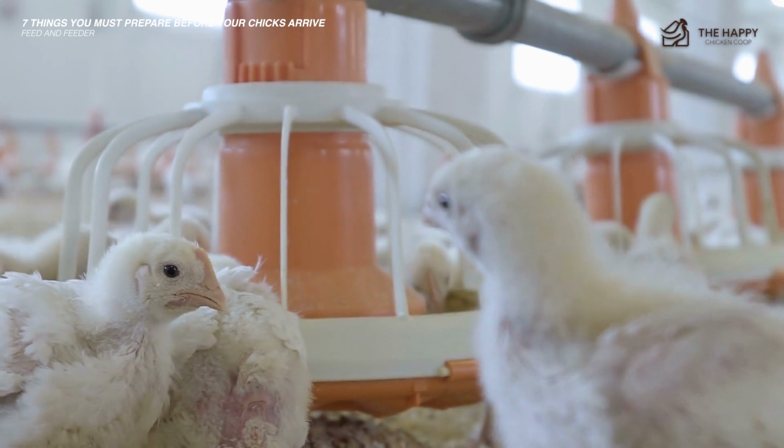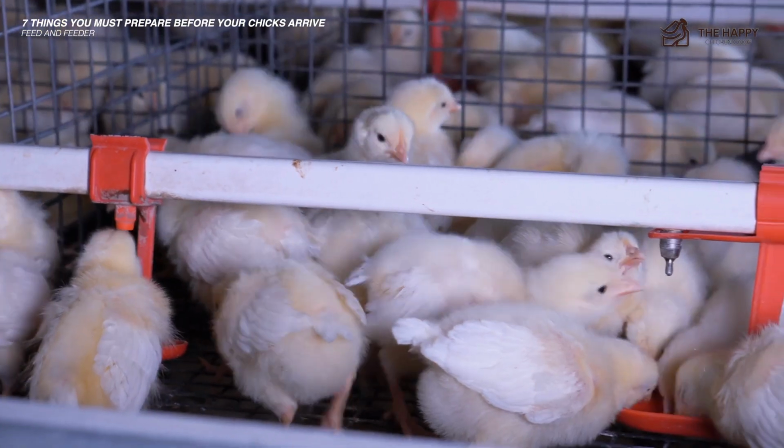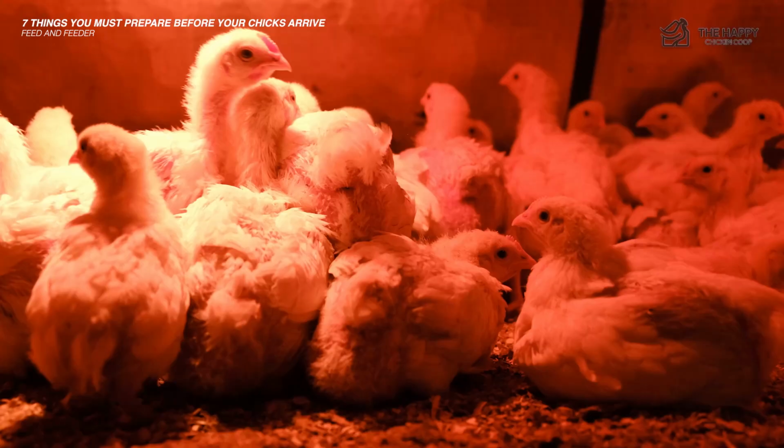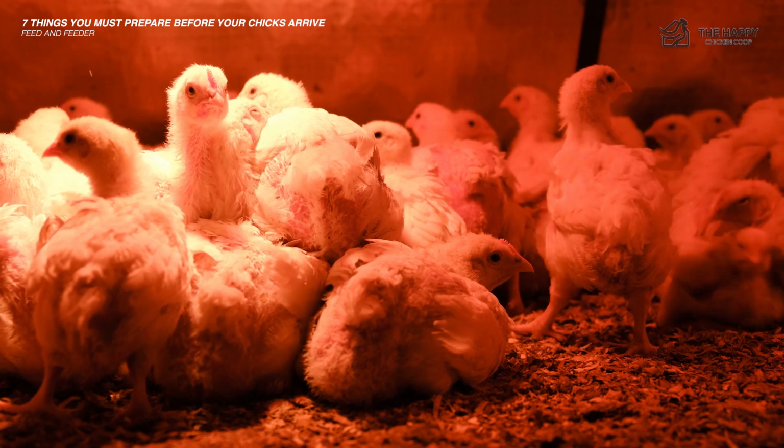A quick note, chicks need grit to aid in the digestion of their food. Chick grit is much smaller than regular chicken grit, and you will only need grit if you're going to feed veggies or fruit in addition to the regular chick feed.